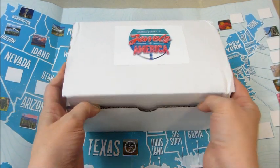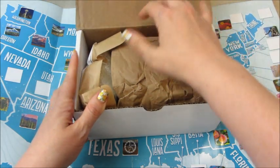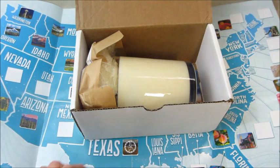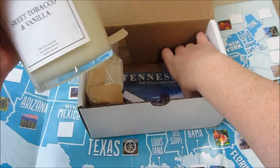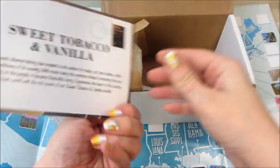Today I have my monthly JewelScent subscription unboxing. Jewels of America. You get a candle each month that is based on a particular state. And this one, sweet tobacco and vanilla. This is for the state of Tennessee.